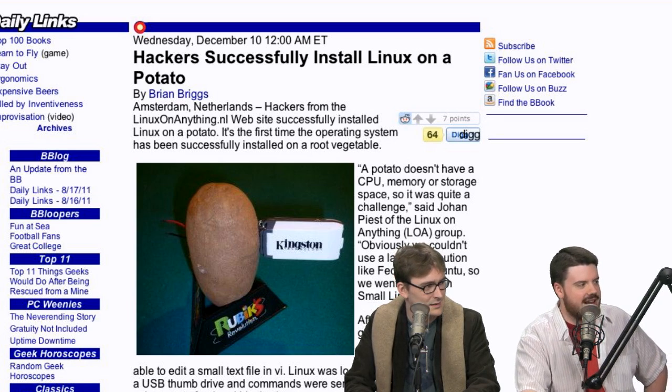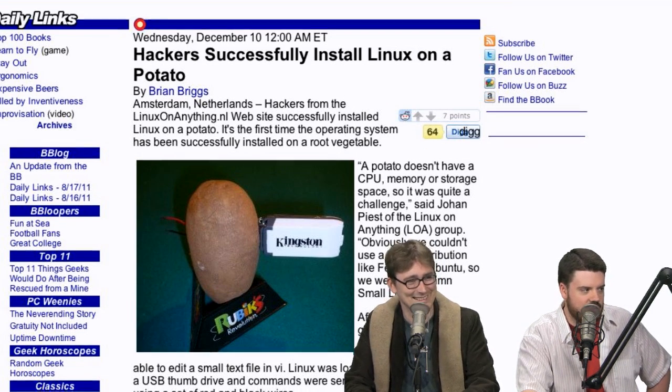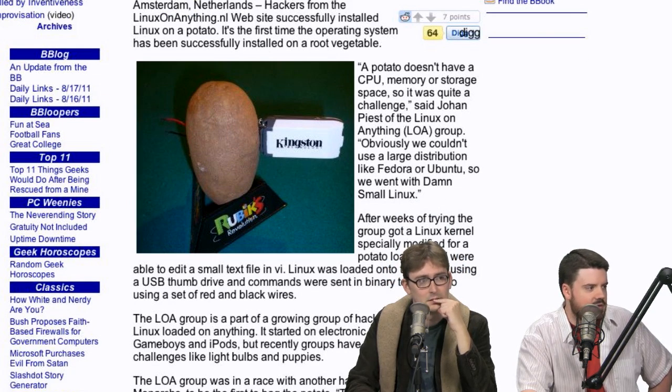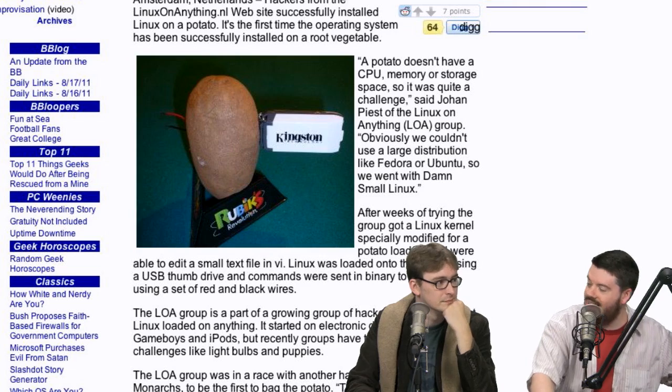It says, this is coming out of Amsterdam, and it's called LinuxOnAnything.nl. And it's the first time an operating system has ever been installed on a root vegetable. The potato doesn't have a CPU, memory, or storage space, so it was quite a challenge, says John Pelist of a Linux on Anything group. Obviously, we couldn't use a large distribution like Fedora or Ubuntu, so we went with Damn Small Linux. After weeks, the group got the Linux kernel specifically modified for the potato loaded, and were able to edit small text files in VI on the potato.